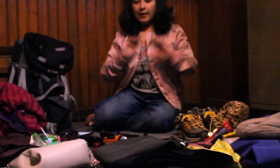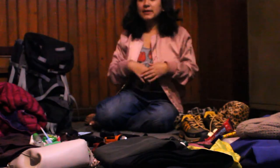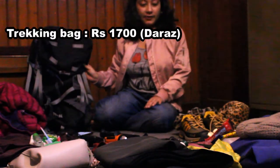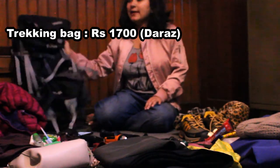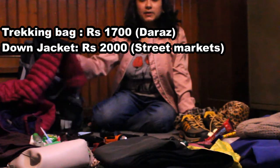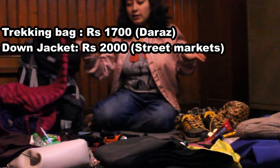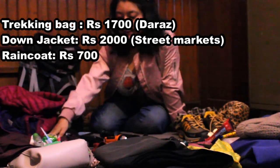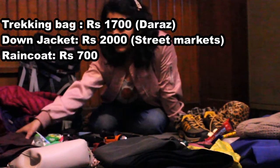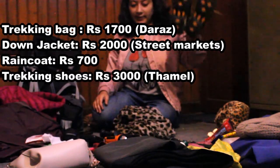Okay, so I'll be briefly talking about the prices of these items. Firstly, this trekking bag, I got it for 1700 in Daraz. And this down jacket, you can get this type of down jacket in Pradarshani Marg. It's too much cheap there, from 1500 to 2000, you can get it. And next is my raincoat. I got it for 700. And next, these trekking shoes, 3000.